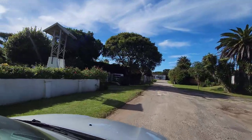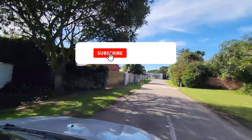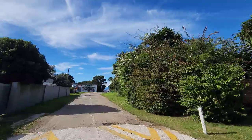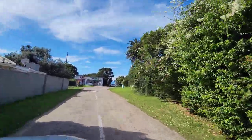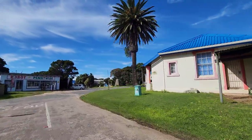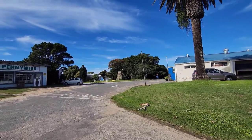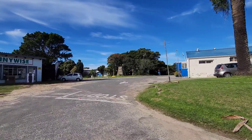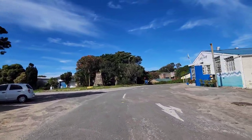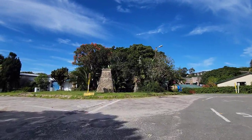I see they say the official name of the town is Boesmansriviermond. So we shall call it that. But in English it's Bushman's River Mouth. Oh, look at that. That looks pretty old to me. There's an ox wagon on it, and it's a foot tracker.